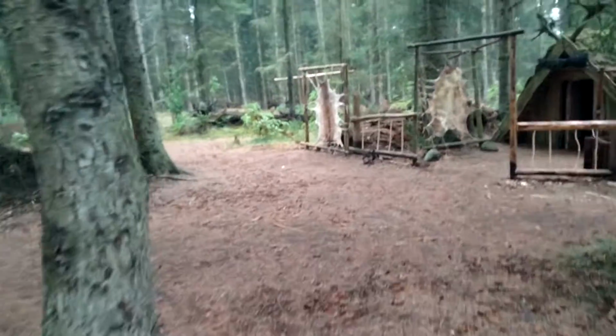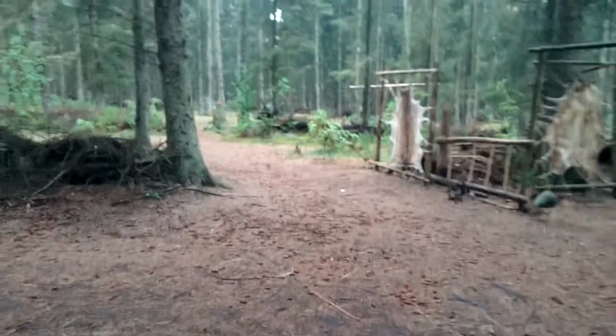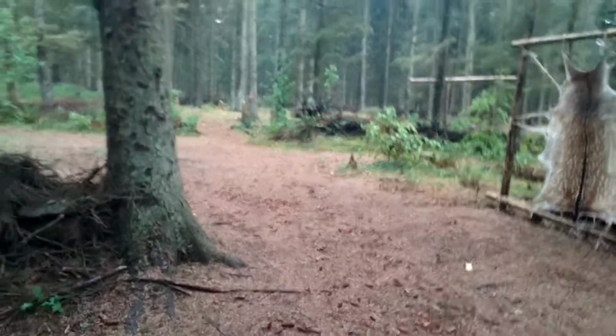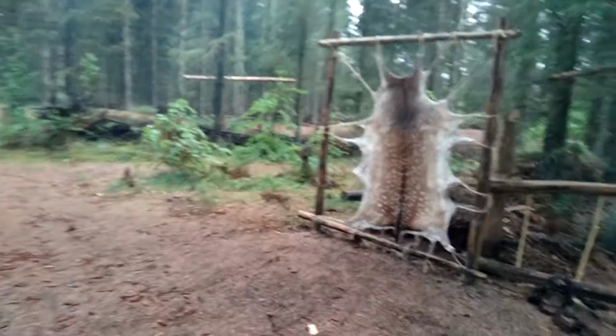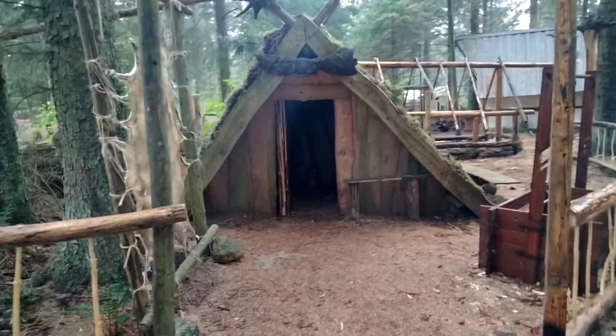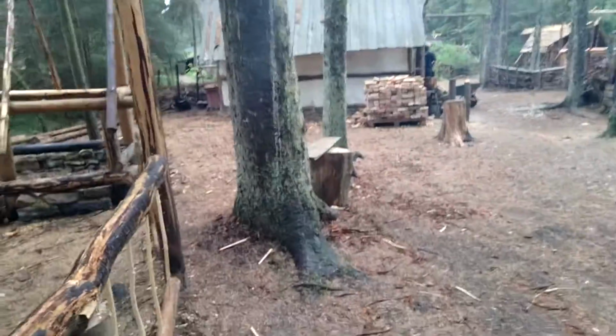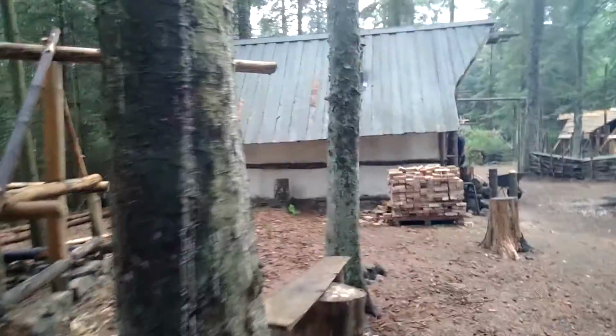rustic, charming, and extremely cool. Amongst other things, they have a long table with a throne. They have an open kitchen area. And they have a king's castle with a palisade wall made of wooden logs. There's also this here very fancy pub. Yes, a pub with some humongous barrels and a fireplace.